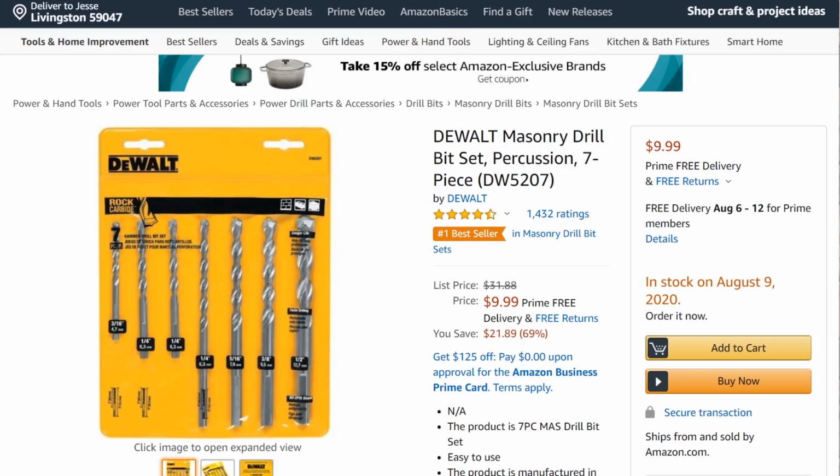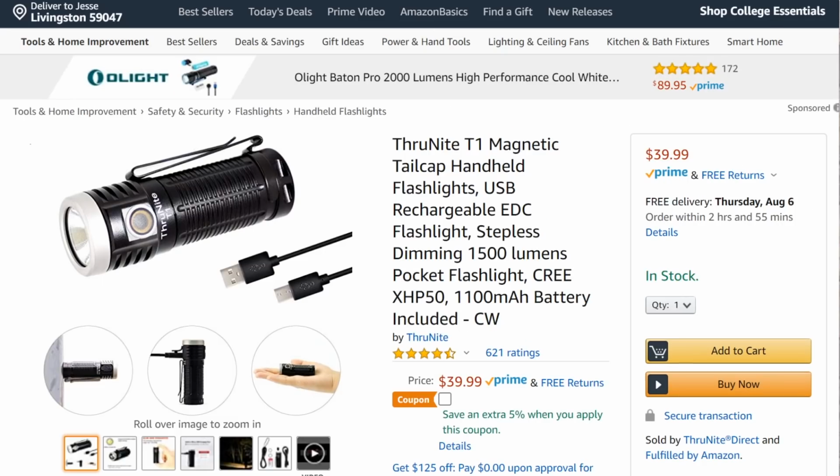All right, still at Amazon, Dewalt Masonry bits. Normally $32, on sale right now for $9.99. That's you save $21. That's a huge sale. If you're looking for some masonry bits, pick these up. That's a no-brainer.